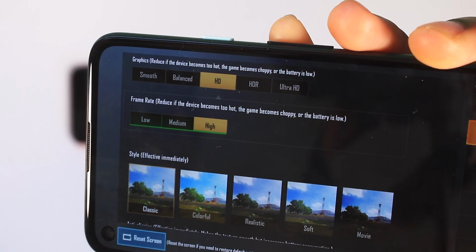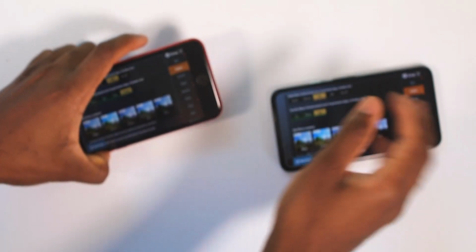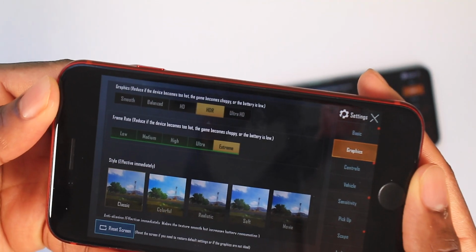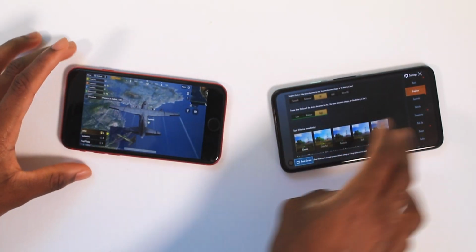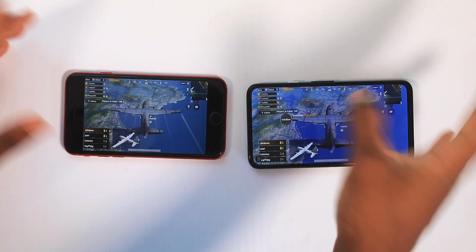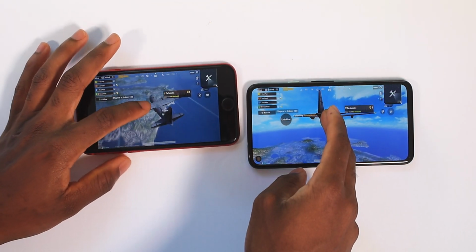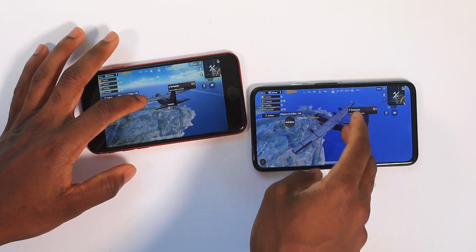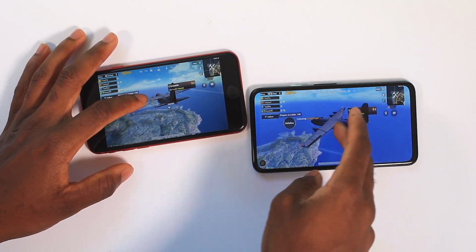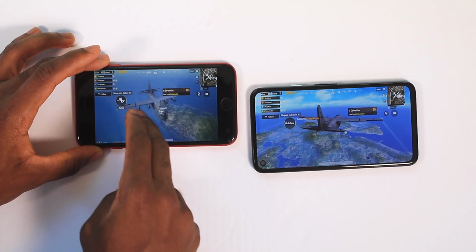So the Pixel can go all the way up to HD at high frame rates, while on the iPhone SE, very impressively, you could go HDR and have extreme frame rates. So that's fairly impressive. That alone, man, you just do the math yourself. So here is going to be a lot smoother thanks to that extreme frame rate. I'm assuming it's 60 frames per second, while here is going to be 30 frames per second probably. But yeah, this is definitely a lot smoother.